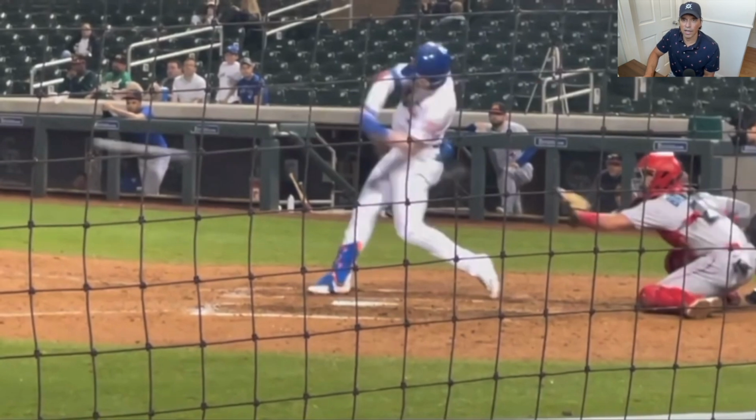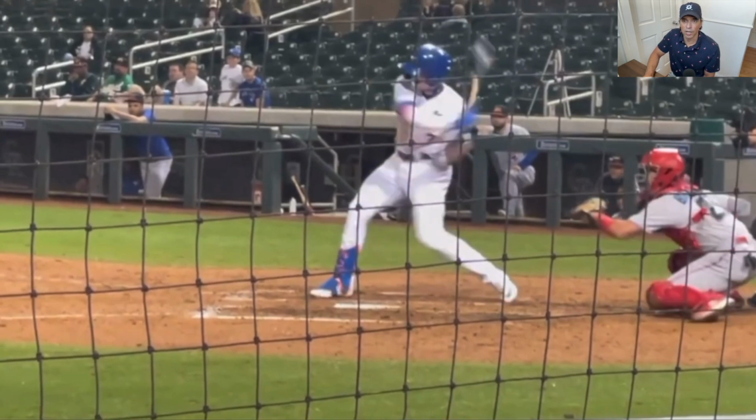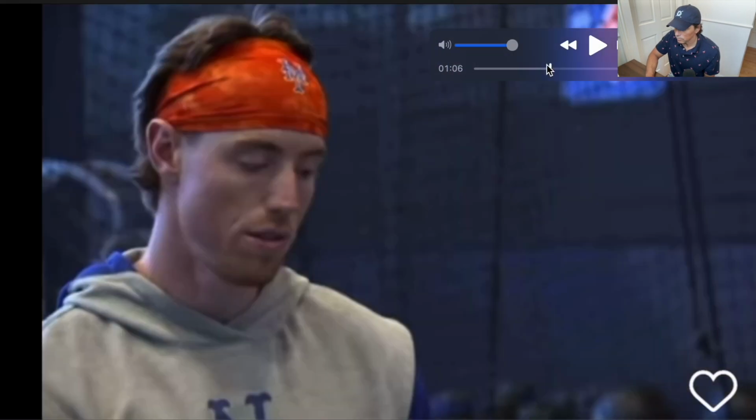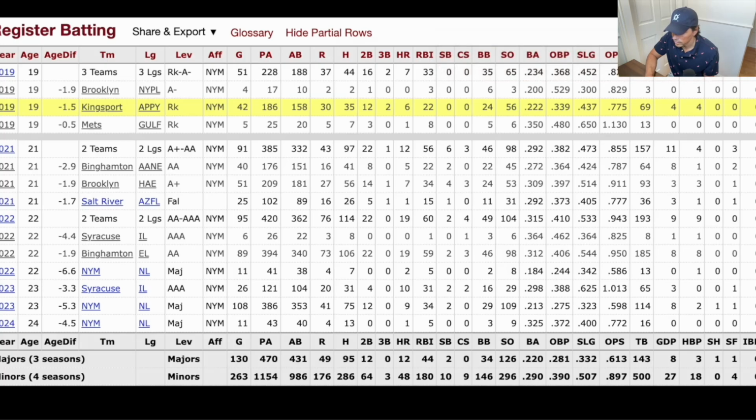This is not a stock that I would buy right now unless he somehow stops working on this. And I just see that this season is not going to be better than the previous two seasons, which aren't that good. Let's see, 2022, well, he only had 38 at-bats. That's not enough to see anything. Hit .184.